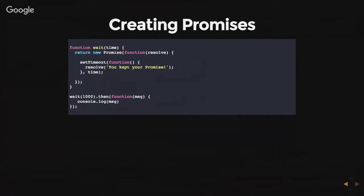And we can later use that promise in another function to execute a .then callback, and this will execute when the promise is resolved and prints out our message to the console. But this is a pretty boring and stupid example because, first of all, there's really no way for setTimeout to fail, and secondly, why would we care about the data that we're passing through here?